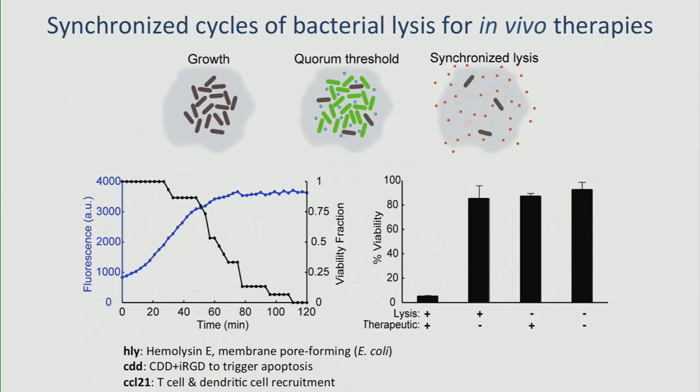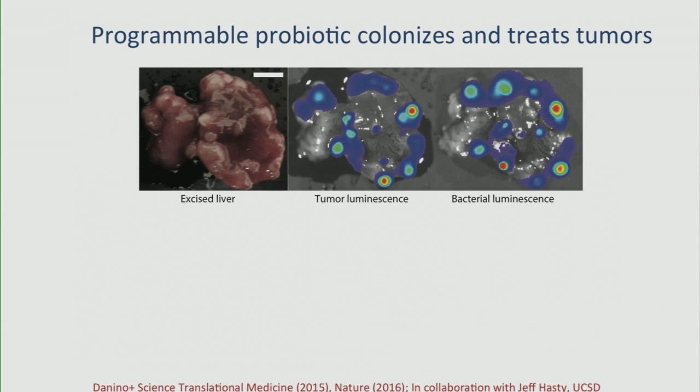And then we put them in a mouse model of liver metastasis. This mouse model actually glows, so you can see in this middle panel that those are the tumors. When we give these bacteria orally, they spill over into the gut during feeding, and they grow up. They virtually overlap with tumor location. So you can do 2 things with that, actually. You can make a sensor, which we've also made, or you can make the therapeutic that I just told you about.